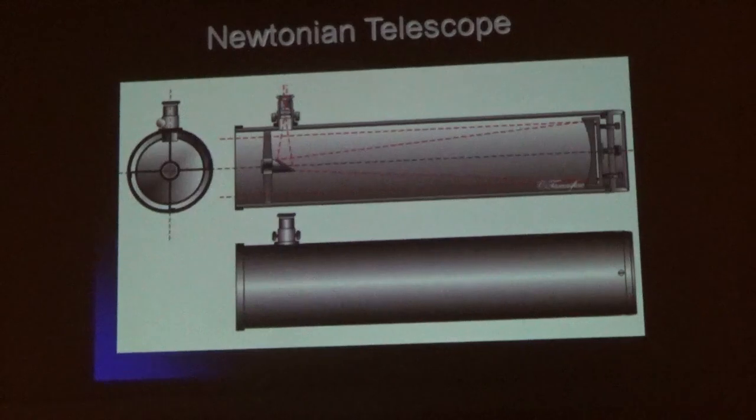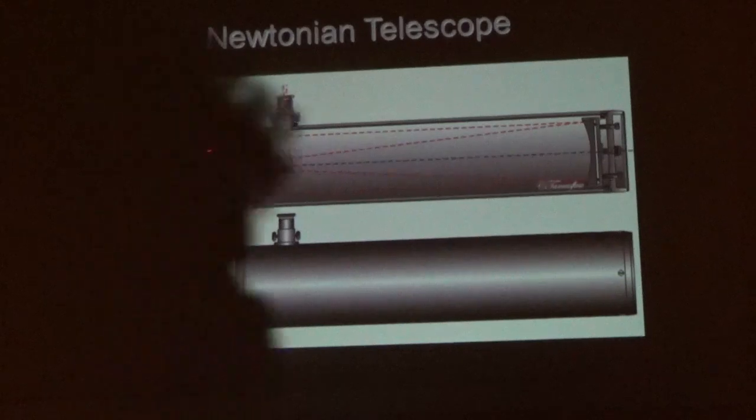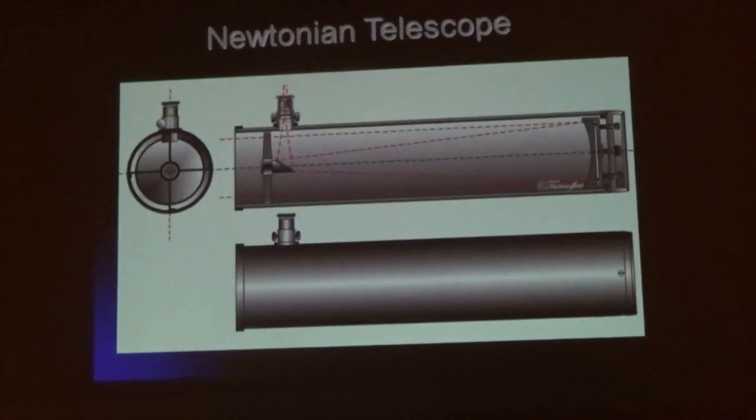A Newtonian is a similar issue, but this one uses a mirror. The light comes in, it hits this mirror, which is parabolic. Now the focus of the parabola isn't here. It's actually way out here. And it uses the secondary mirror to change it so that it comes out straight here.